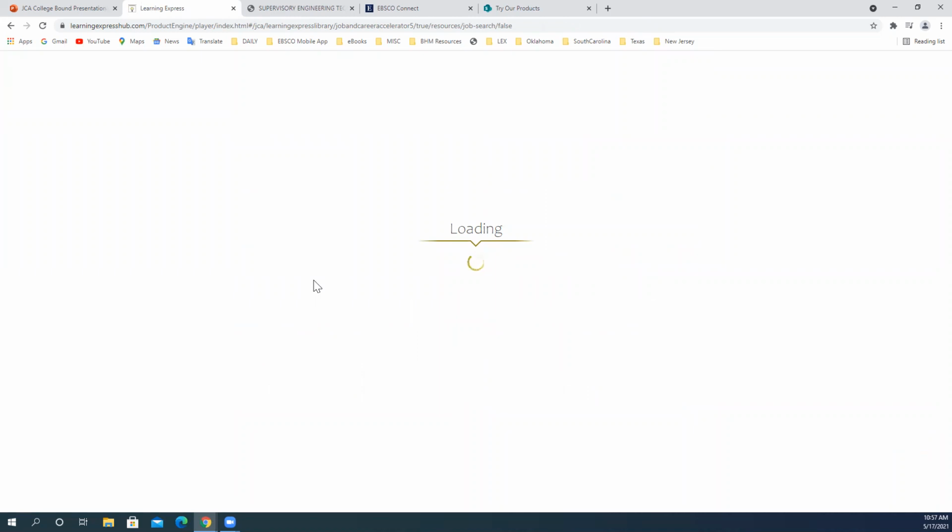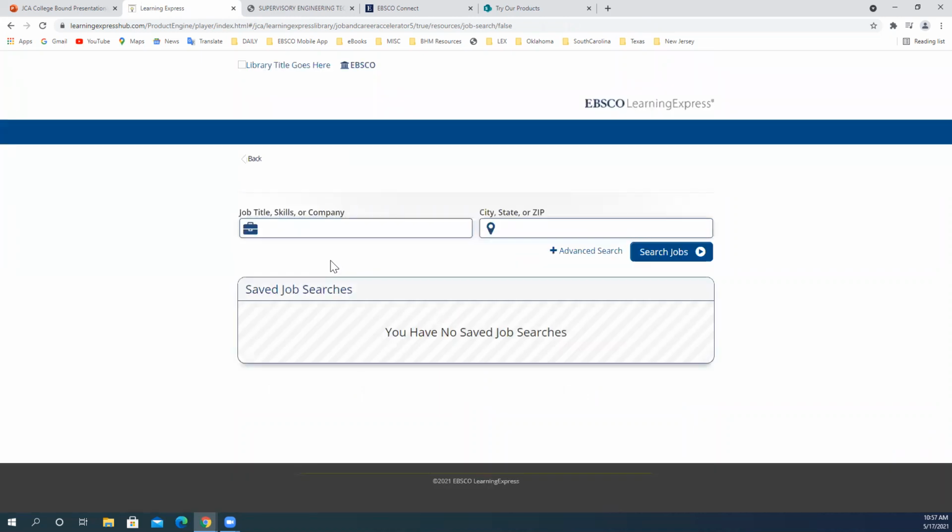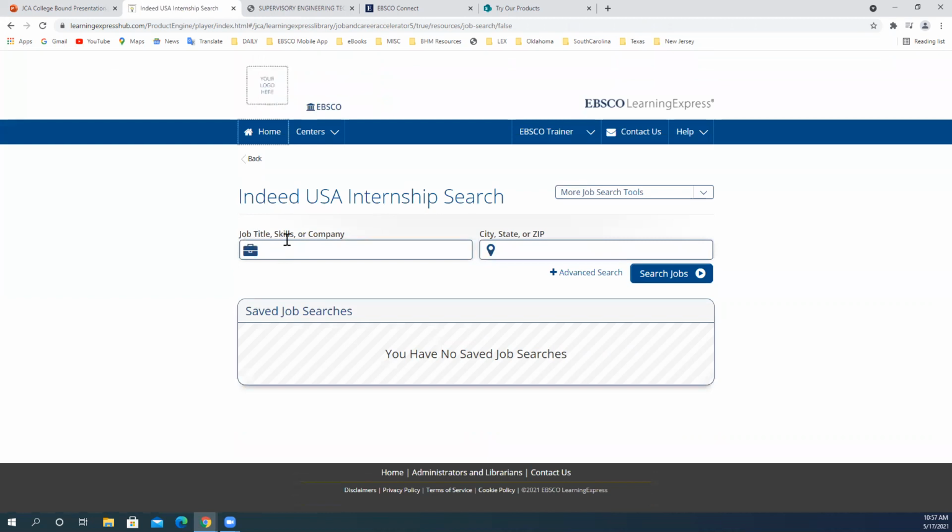That's going to bring me to a page where I can enter criteria. For instance, job title, skills, or company for my city, state, or zip. So let's say I'm interested in a job or an internship in advertising, and I'm looking for an internship in New York City. So I'll enter a zip code there. And I'll go ahead and click Search Jobs. I do have advanced search options here as well, but I'm just going to do a basic search for internships, mind you, and that's going to deliver internships exclusively for this search.